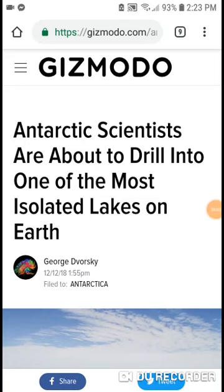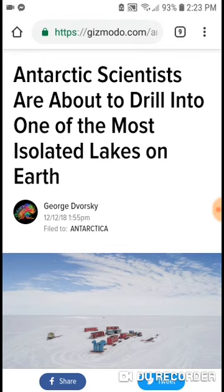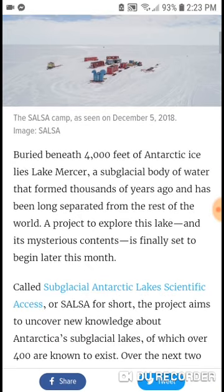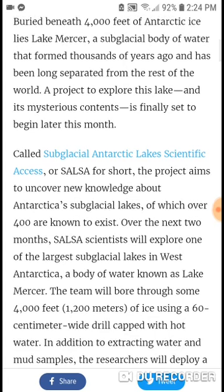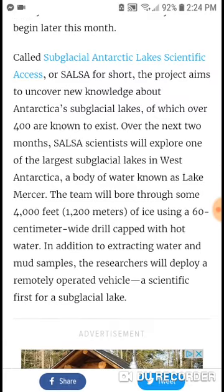Okay, this was from December 12th, where they were about to drill into one of the most isolated lakes on Earth in Antarctica, 4,000 feet below the ice. Lake Mercer is a subglacial body of water formed thousands of years ago. It's by the Subglacial Antarctic Lakes Scientific Access, or SALSA for short. It aimed to uncover new knowledge about the subglacial lakes, of which over 400 are known to exist. Over the next 2 months, they will explore one of the largest subglacial lakes in West Antarctica, Lake Mercer.